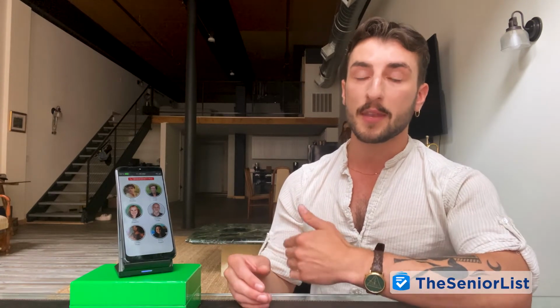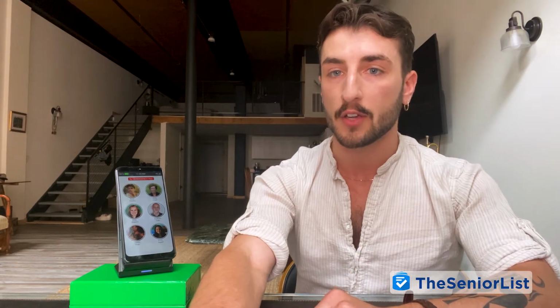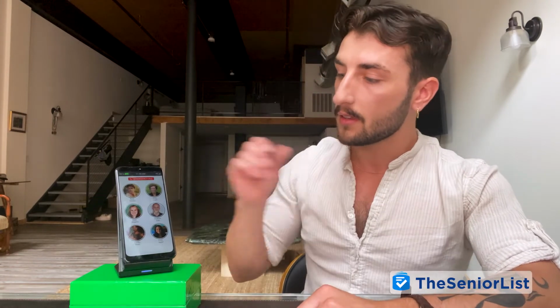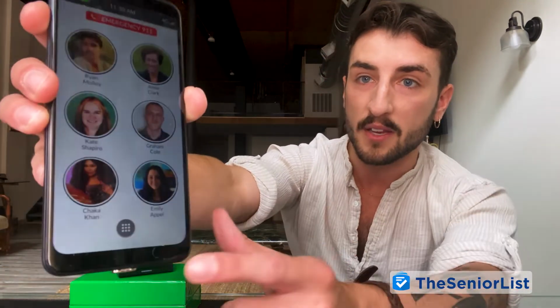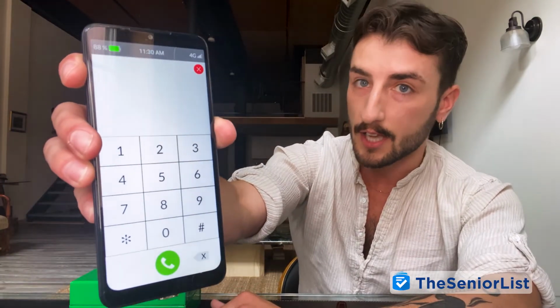So let's say, for example, that my dad's using the phone and he wants to be able to actually dial numbers as opposed to just selecting from the contacts. I can just go ahead, log on to the Caregiver portal, turn on dial pad. That's what I'm doing right now. And then the dial pad appears. See here, press and hold it. And now we can actually dial numbers on the phone.